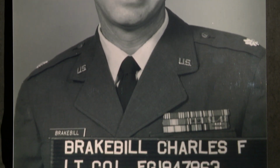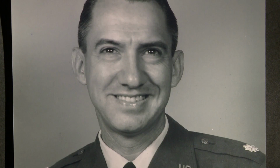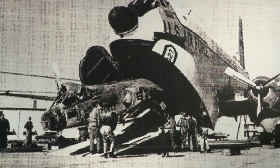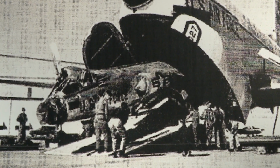World War II veteran Charlie Brakebill found himself back overseas as executive officer of this East Tennessee unit with 460 men and 20 planes. They faced bully tactics by Russian fighters, screaming up to the border and breaking away just before crossing an invisible line, threatening to ignite another war. We didn't know what the intent was or what tomorrow held.